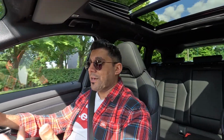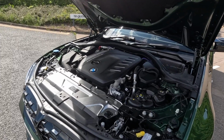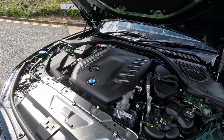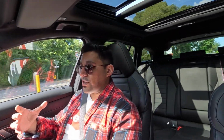So what does that mean for the M340d? Well, they're not going to be making these anymore, which kind of means you won't really be able to buy a brand new one of these in 2024, which then means that you can only buy one of these as a used car. This is obviously a 2023 model, and I think Zed has done the right thing in actually buying one of these.